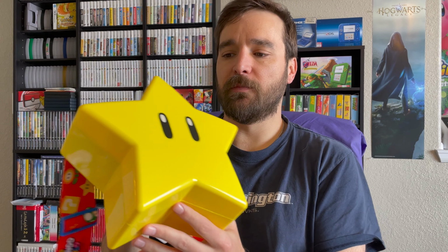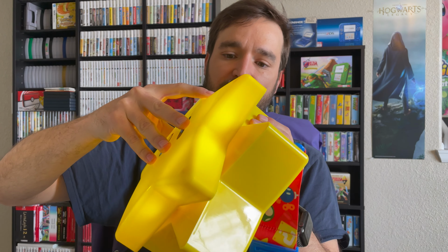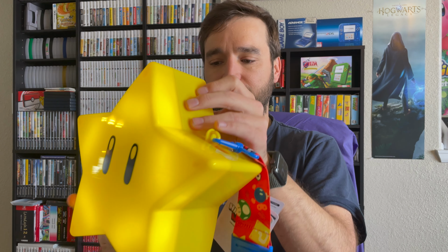Now what's really cool about these Superstar ones is that the faceplate actually will rotate off. And on the back here, you've got your battery door, and you can actually turn the star on like this, and there's a couple different buttons and modes. I think there's this and flash actually. And off. Once that's turned on, you can actually just kind of twist it back on to the front, and there you go. You got a glowing star.